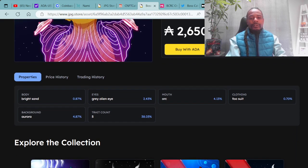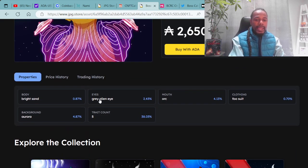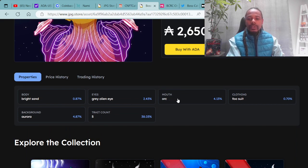All right, here's showing the different traits of this boss cat alien. It has the body, bright sand body. The eyes are gray alien eyes. The mouth is the orc.